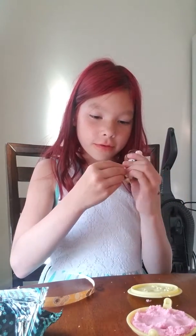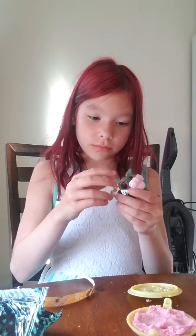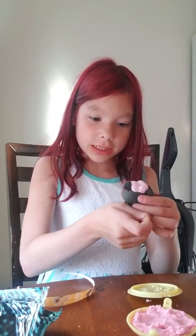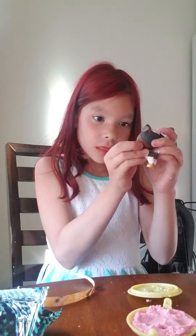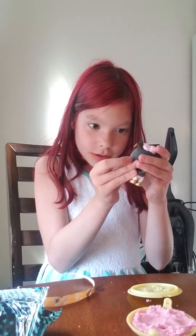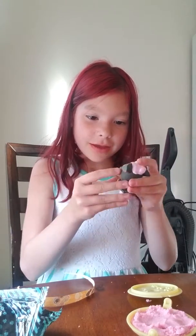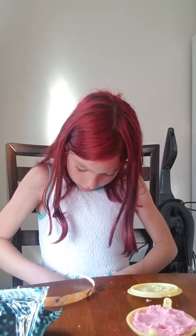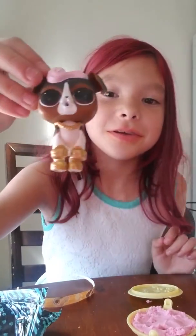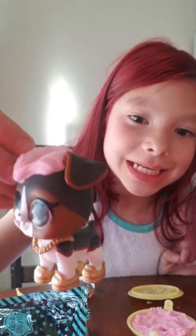Your shoe fell off. So there's that. Let's put on the little necklace. Come on. Oops. Goes just like that. Almost. This is hard. So these little puppy, so cute.